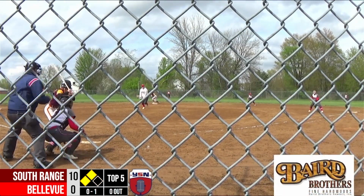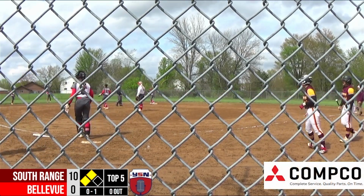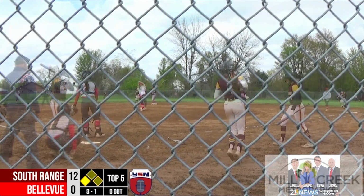Pitch. Just gets past shortstop. Yep, gets past. One run comes in, and no more do. Pitch. Swung on. Finds a hole. Make it 12.